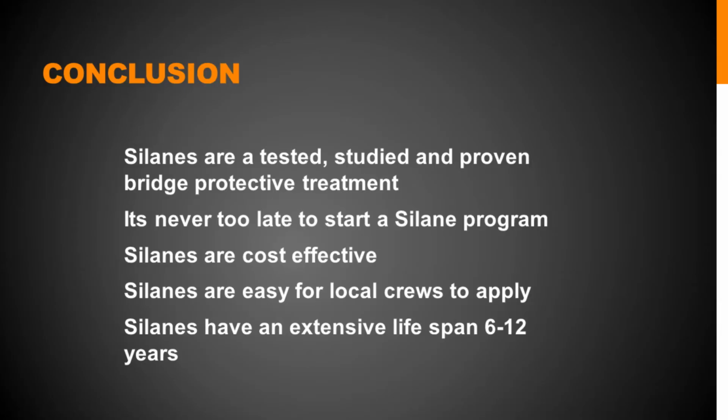That's not a lot of money for that investment. It is one of the most inexpensive things you can do to protect your inventory. It's easy for the maintenance people to do it. You can bid them out. If you have a washing and sealing program or just a washing program, it ought to turn into a washing and sealing program. But sealing these bridge decks is one of the things that just works, and it's easy to do. So Silanes are tested, they're proven, they're a great bridge protective treatment.